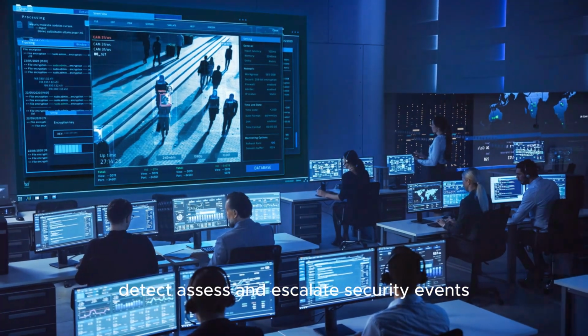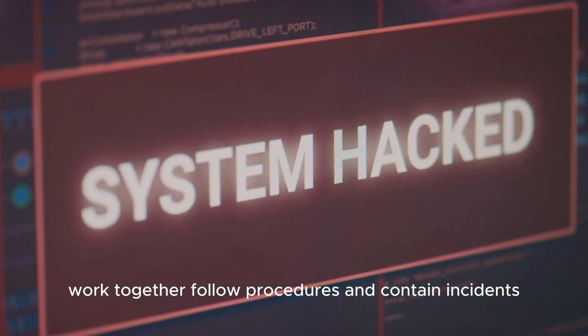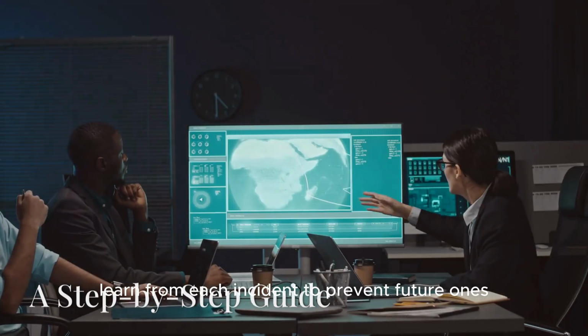Detect, assess, and escalate security events. Work together, follow procedures, and contain incidents. Learn from each incident to prevent future ones.